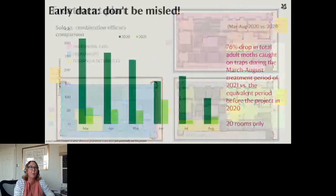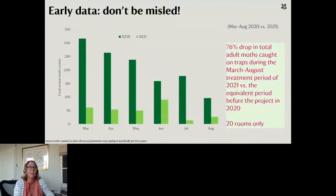So here we go with some early data, but I'm going to urge you to be very cautious. Please don't be misled. Briefly to explain, when we initiated this, I didn't think that I would have any data to compare with. Obviously, the data we've got here is using the adults caught on our monthly traps in the March to August period. And you can see the dark green bars, that's 2020, that's the year before. The light green bars is 2021, the period of treatment.